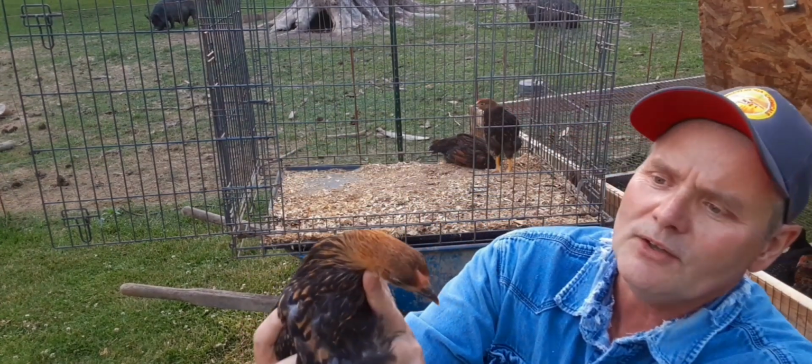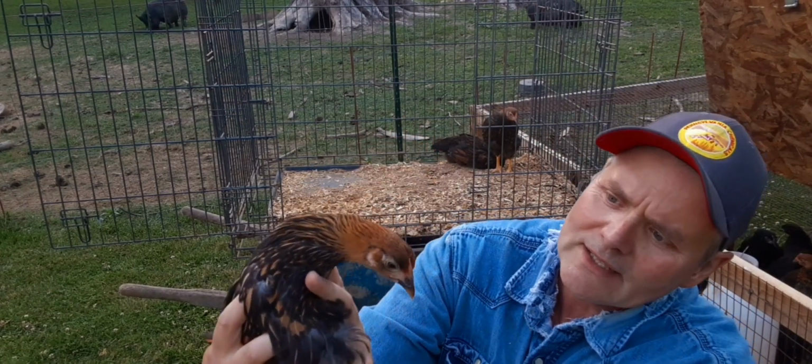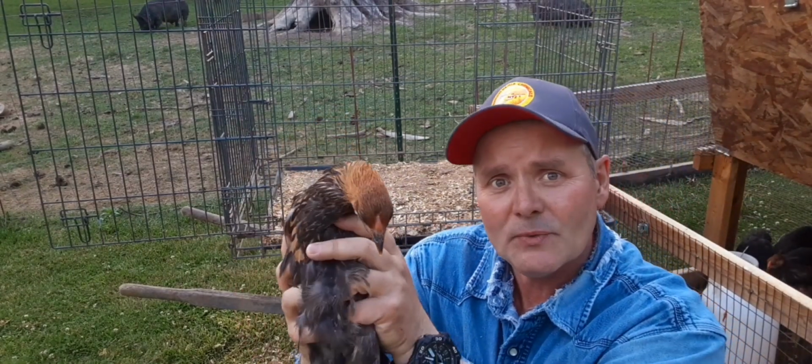Okay, this one here, you can see her comb, it's not nearly as dark, and her wattles, they're just not that big. I think this one is a hen.